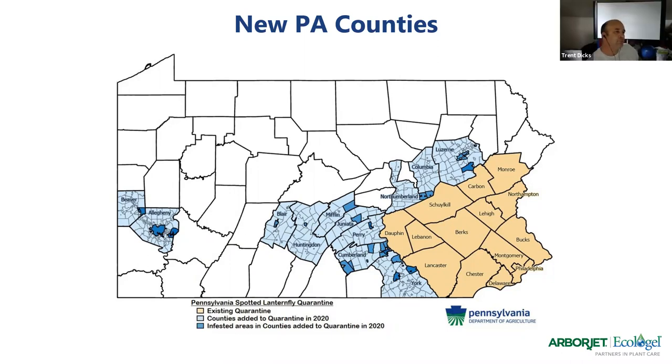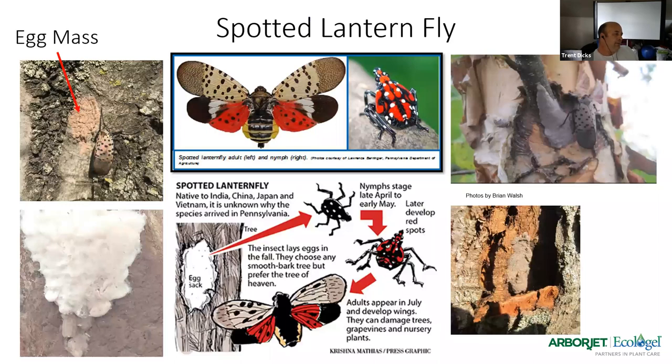Absolutely. Thanks, Brian. So these pictures here are some of the egg masses, older and new. This is what the bug looks like. This is a picture of the fourth instar.